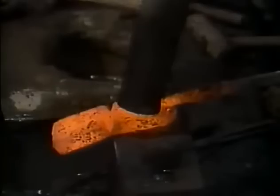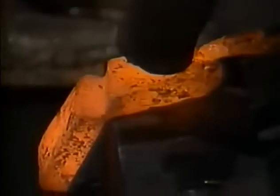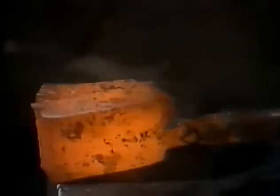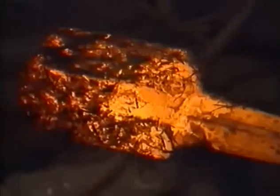Each time this is repeated, more impurities within the tamahagane, principally titanium, phosphorus, and sulfur, are peeled or scraped off, or scattered by the hammer blows. Each repeat also reduces the carbon content a fraction. To reach the correct level, the process needs to be repeated around a dozen times.